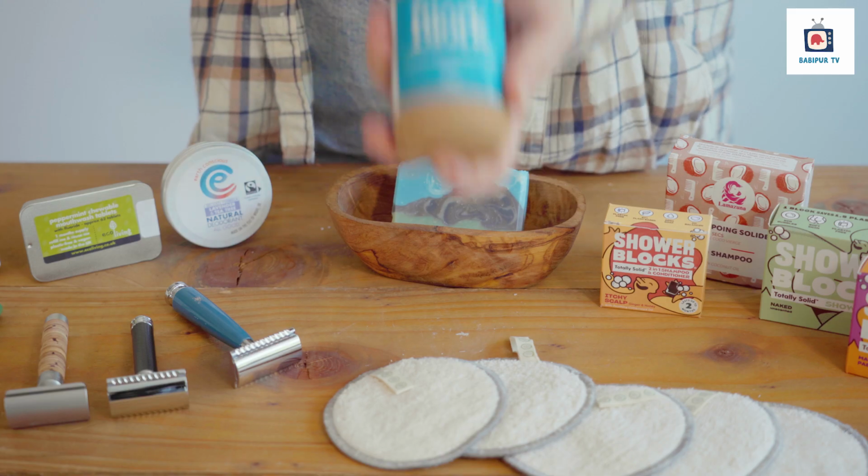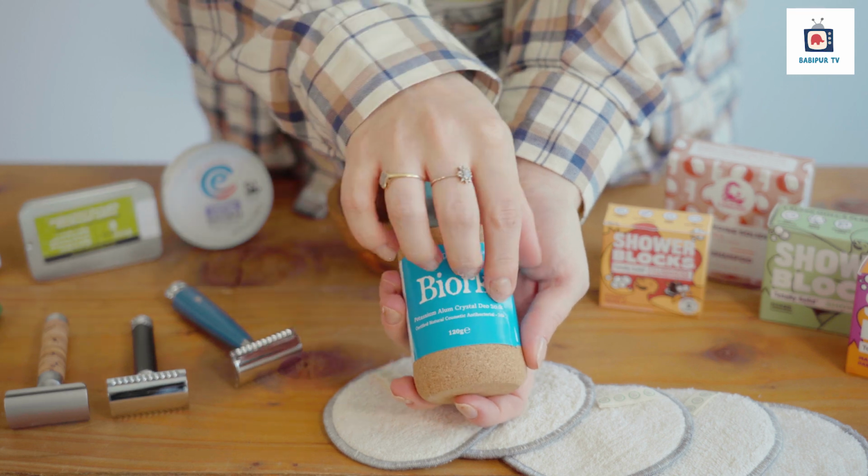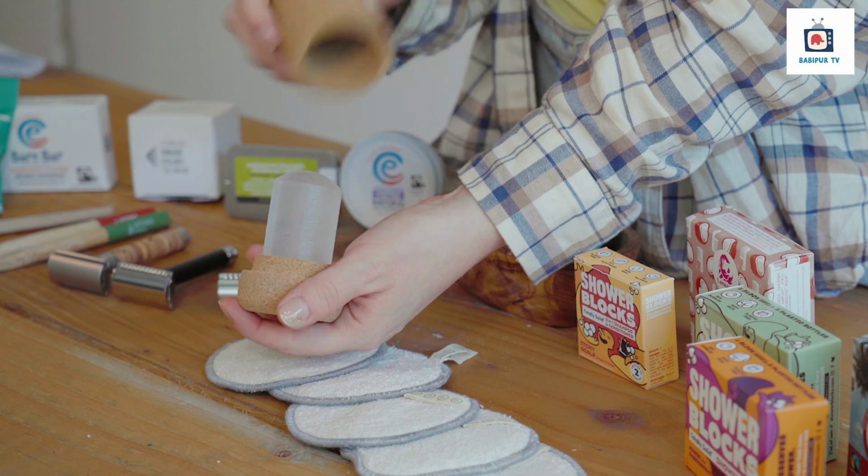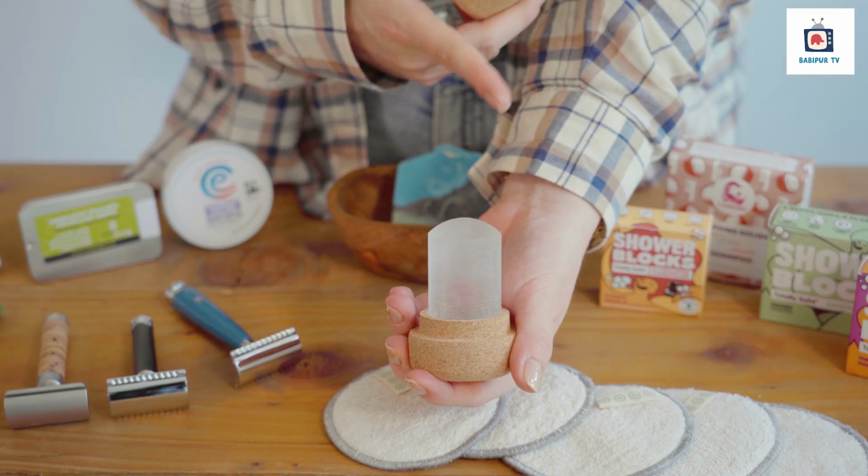Let's take a look. So first up, we've got this Bjork deodorant. This comes in a cool cork case. It is a crystal deodorant. You have to wet it before you use it and it lasts ages.